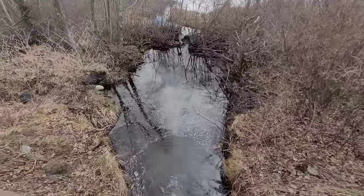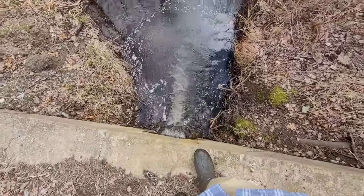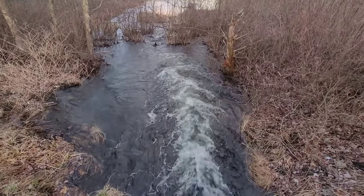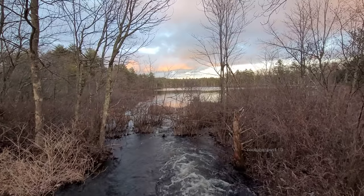All right, this is what it looked like before. Not much flow. Now take a look at what it looks like after we unblock the culvert. If we're in the area, we'll check on this again.